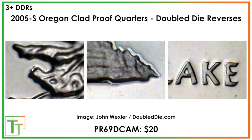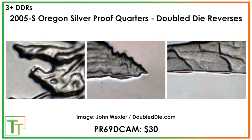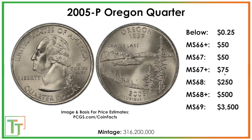There are also some different double die reverses on the clad proof quarters, probably in the $20 range, with a little extra branch on one side, the same one that we saw before, and maybe a little bit of separation and extra thickness, but distortion in the letters, especially on the right-hand side of the AKE in Lake. So valuation again is near $20. Then we also get the silver proof quarters, with similar goings-on. You've got the protruding, a little bit more, maybe in a different place along the rock formation, but $30 or so of value.